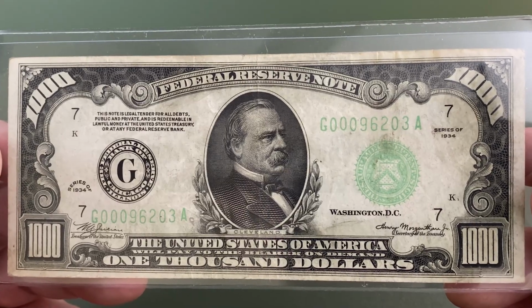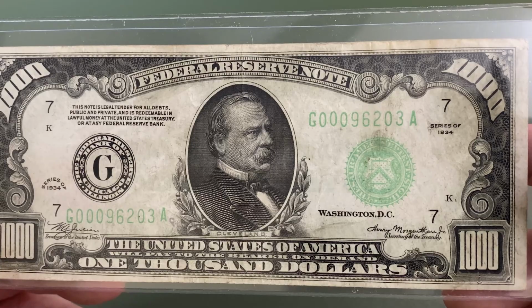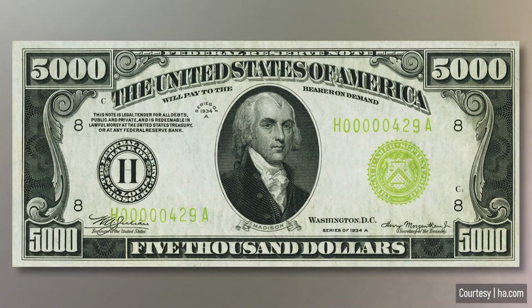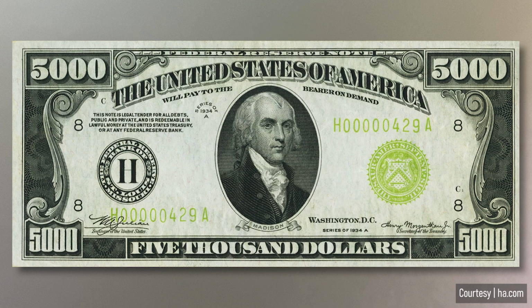The 1000 was issued for Series 1934A, and like the 500, the 1934C was only issued for the Boston and New York Federal Reserve. The 5000, with the father of our Constitution, 4th President, and the most wicked widow's peak I've seen, maybe he thought it would make him look tall. He was the shortest president at 5'4". The 5000 is the rarest of all small-size Federal Reserve notes.